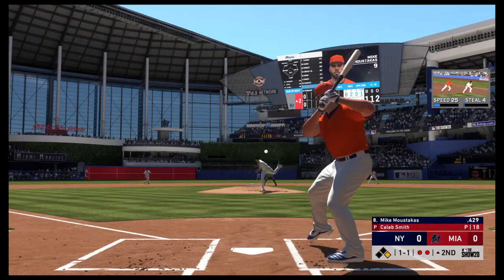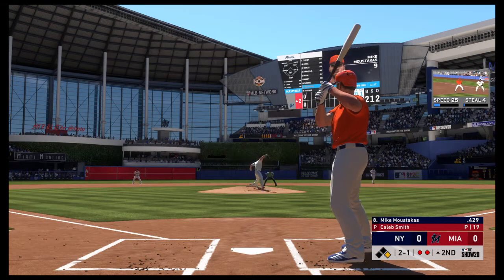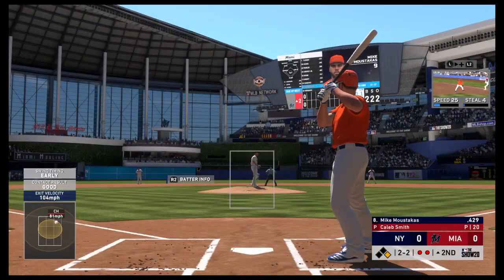The set and the 1-1. So that's two pitches in a row above the belt. As a hitter, that's what you're looking for, especially when it's a day game and the ball is carried. That just wasn't a good enough pitch to hit. A swing and a shot hit down the corner, but it bends just foul into the second deck.